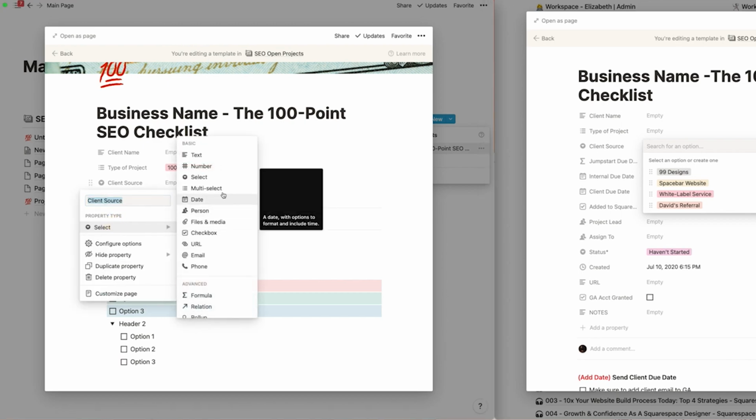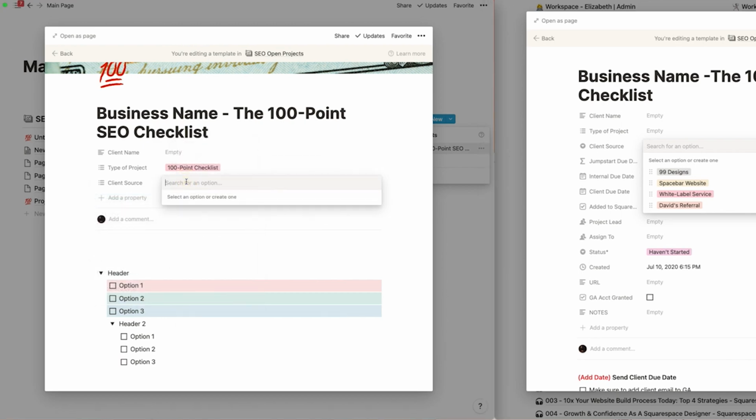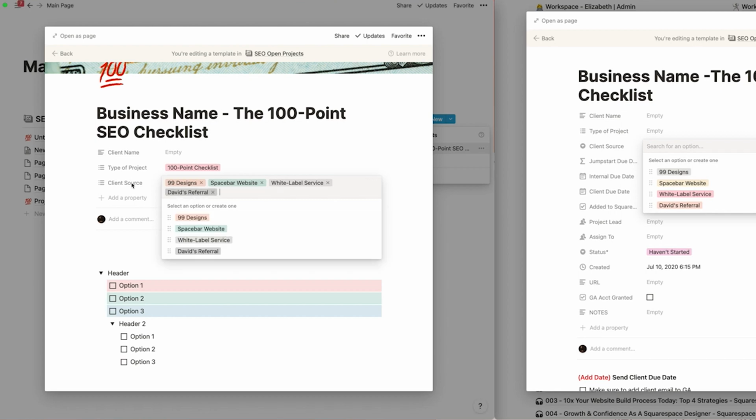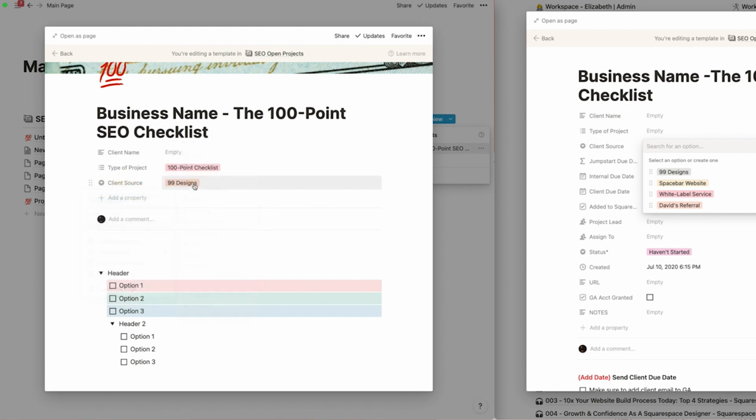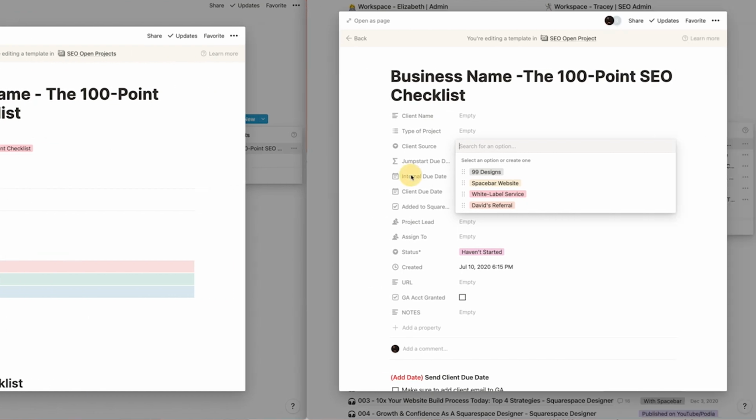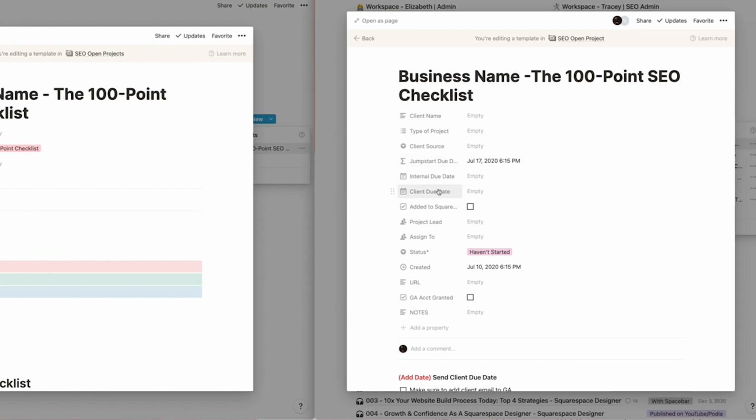And as I just told you, I'm going to choose multi-select for a moment, and then I'm just going to create the 4 options. Okay, so the 4 options are created, and then I'll change it back to select. And because we don't know where they're going to come from anytime it's a new project, I'm going to leave that blank.